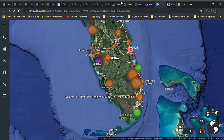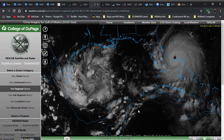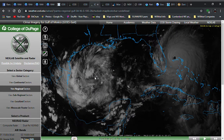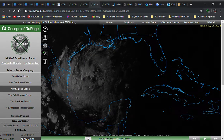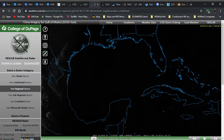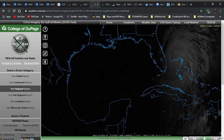Here's all these power plants, right? And they will be feeding this storm. And then we have this mess in the Gulf, all these aerosol plumes. It's almost like this is one system now. But it has a tropical development. It is a tropical potential, or potential tropical storm and development.